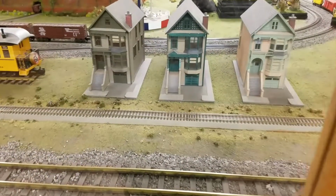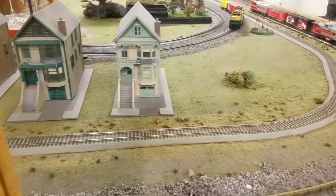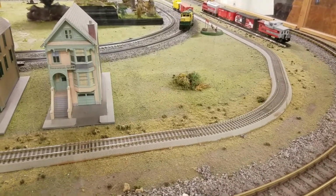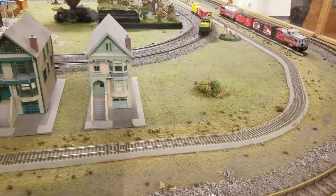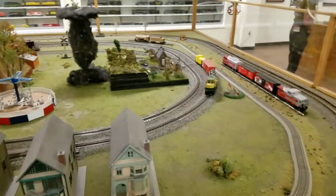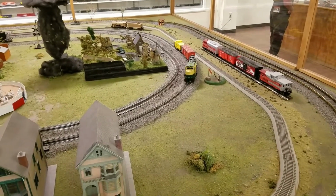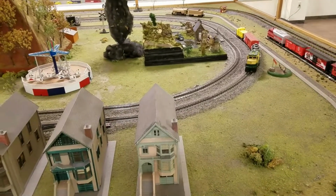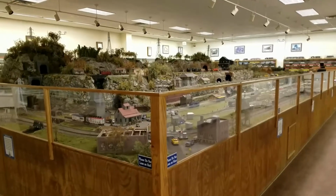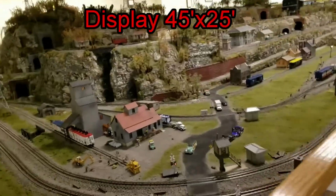There's little houses here. Brush fire. Let's see what brush fire looks like. See a red light there? That's a brush fire. But yeah, let's say one big track, 1, 2, 3, 4, 5 tracks I see. You see the granddaddy here? Now this is huge. Huge.